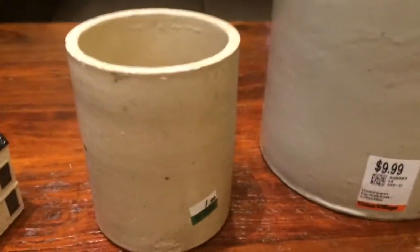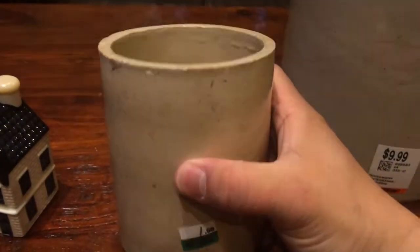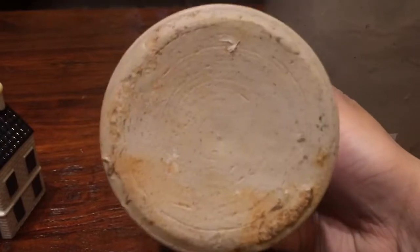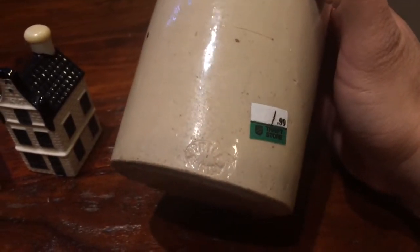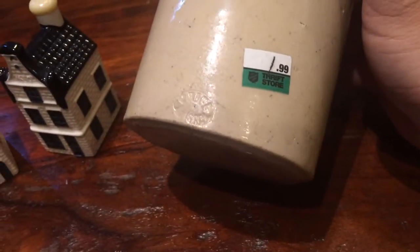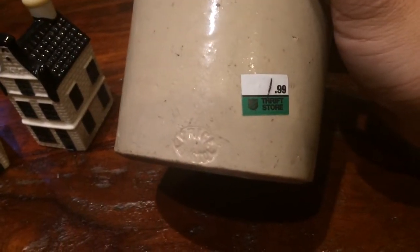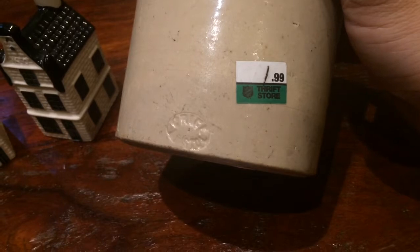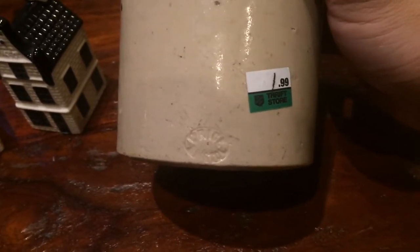So next, I saw this at another thrift store, $1.99. It's some sort of stoneware from England, and what caught my attention was this marking right here. It says price and something. I looked it up earlier, but just don't recall what the bottom says. Oh, Price and Bristol. Price Bristol.